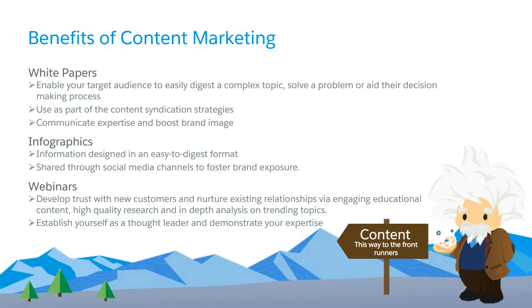Moving on to infographics. Infographics are beautifully rendered visual representations of large pieces of information, and we design them in an easy to digest format. These exciting and engaging pieces help resonate with readers, and they can be shared through social media channels, and again, help bolster brand exposure.